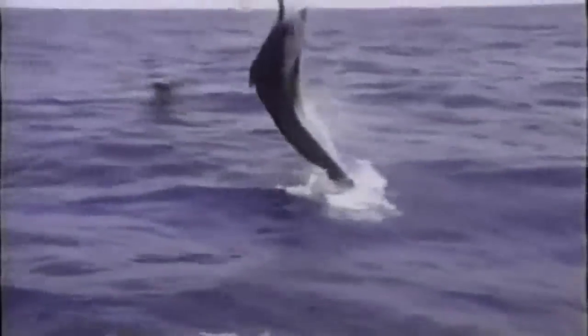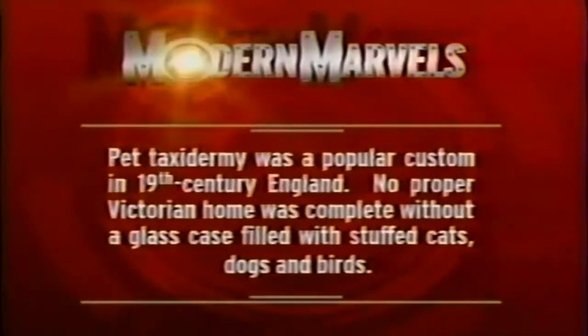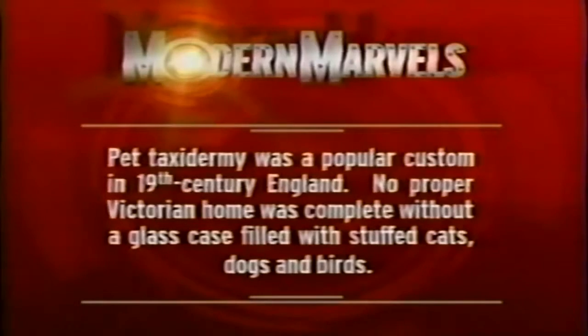While freeze-drying uses nearly every part of the specimen being mounted, a new twist on an old method in taxidermy is gaining popularity. It utilizes no part of the hunted animal or fish, and often takes death completely out of the taxidermy equation. Pet taxidermy was a popular custom in 19th century England. No proper Victorian home was complete without a glass case filled with stuffed cats, dogs, and birds.